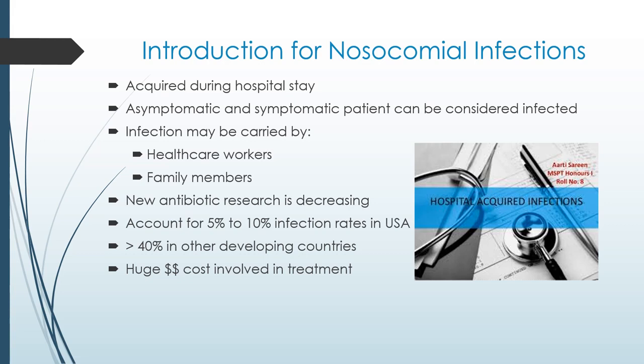The overall direct cost of hospital-acquired infections to hospitals could be anywhere from $28 billion to $45 billion. While the range is wide, hospital-acquired infections is clearly very expensive. In addition, most hospital-acquired infections are preventable. We still have lapses in our infection control policies, and this results in patients getting sick.